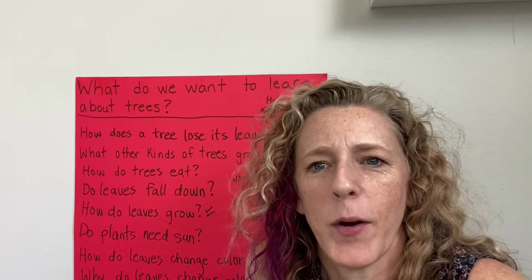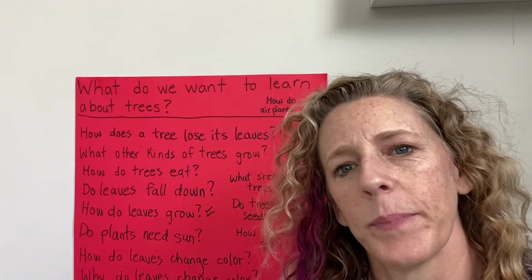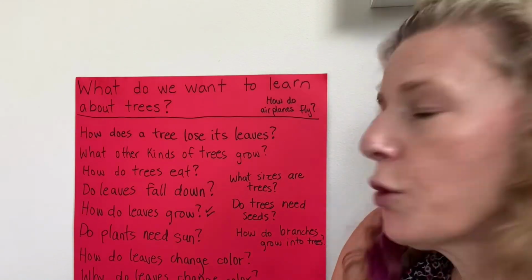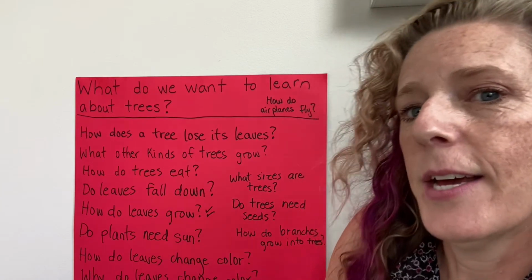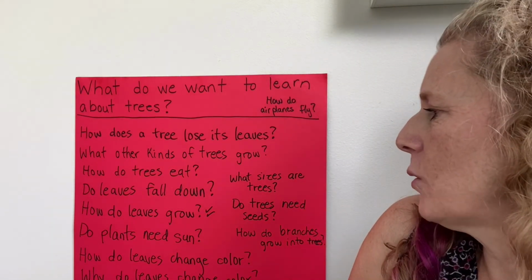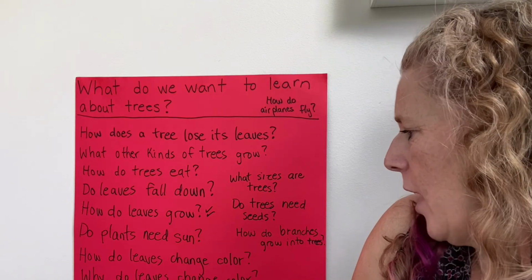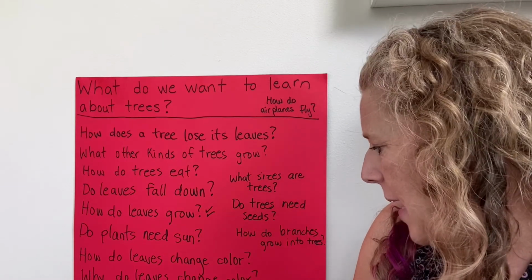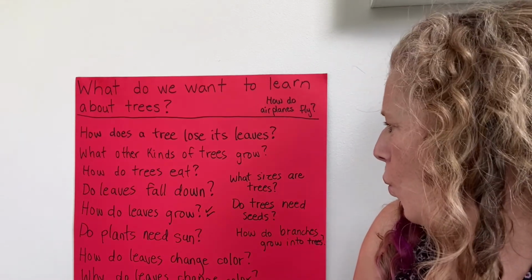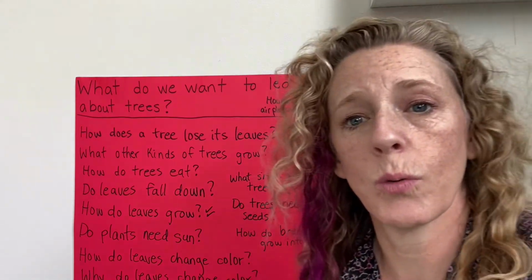We finished up our whole group meeting and these are the questions. I'll read them to you because I think they're pretty great. How does a tree lose its leaves? What other kinds of trees grow? How do trees eat? Do leaves fall down? How do leaves grow? Do plants need sun? How do leaves change color? Why do leaves change color? Why do leaves fall off? Why do trees need dirt? Why do maple trees have sap? How does bark get curled? What sizes are trees? Do trees need seeds? And how do branches grow into trees?